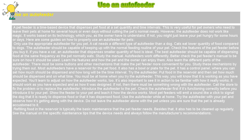Also learn the different parts of the autofeeder. There must be some buttons and other mechanisms that make the pet feeder more convenient for you. Study these mechanisms by trying them out.